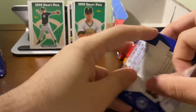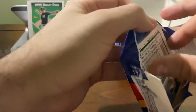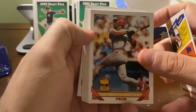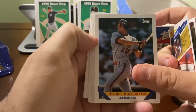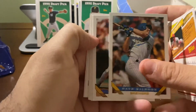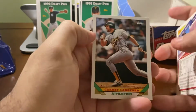And last pack. Hopefully we can find a Jeter. If not, we're gonna have to settle for the kind of dinged up Jeter that we got here, which I'm not too thrilled about. All the other packs seem to be in pretty good shape too, which is disappointing. Gene Larkin. Ron Gant is the last gold card. Tim Salmon, I believe 93 Rookie of the Year. Bip Roberts. Reed. Mark Langston. Mike Greenwell. Lou Whitaker. Willie Banks and Carney Lansford.